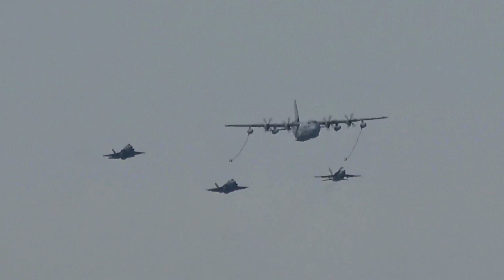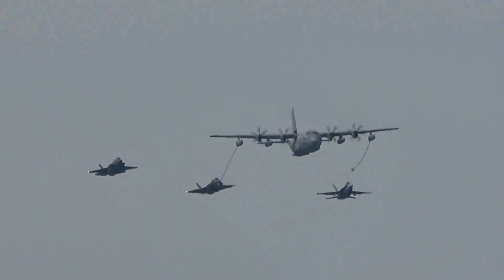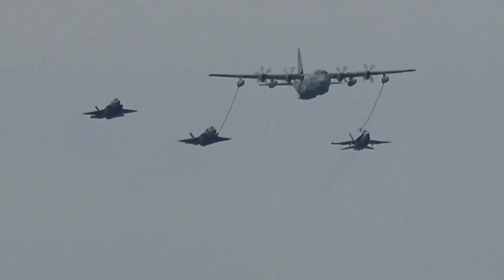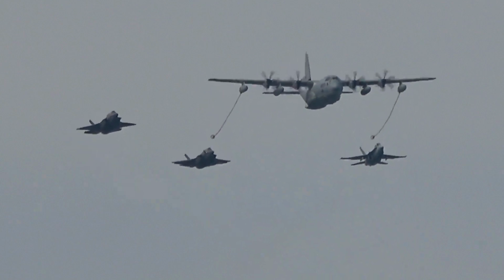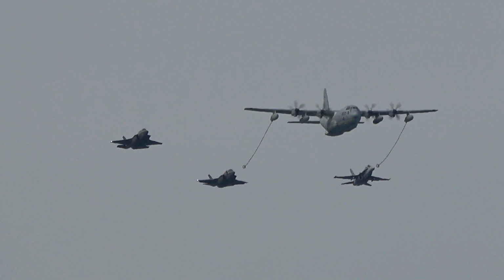If you will look to the left, here comes the formation. The Herc, the Lightnings, the Hornet. This will be a great photo opportunity. Hold your phones horizontally as you shoot your videos of this very unique formation.